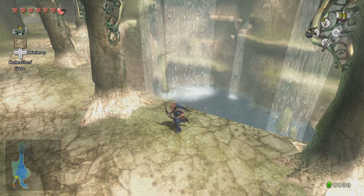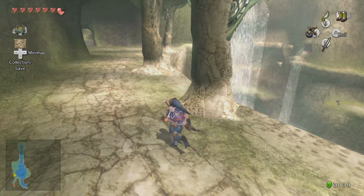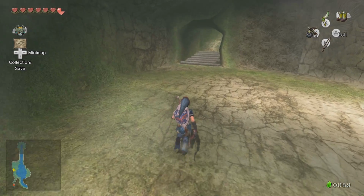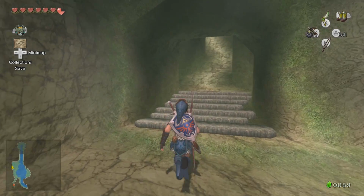So we could jump down there. There is a way actually up that waterfall. If you happen to fall down, don't worry. You can get back up. There's like a Zora sitting down there. I'll show you guys. It's kind of cool. A Zora will help you get up the way.